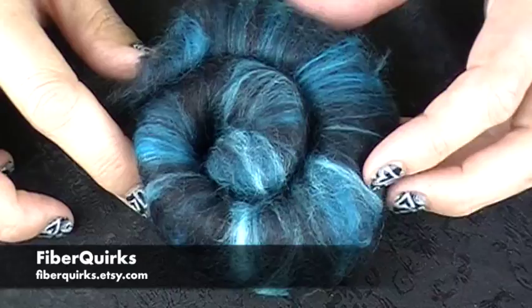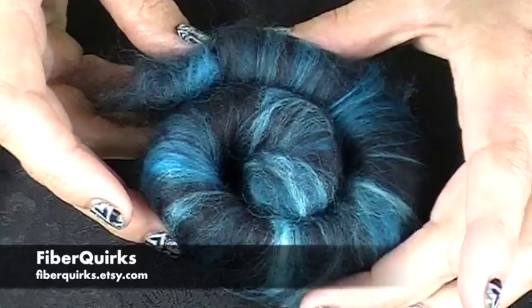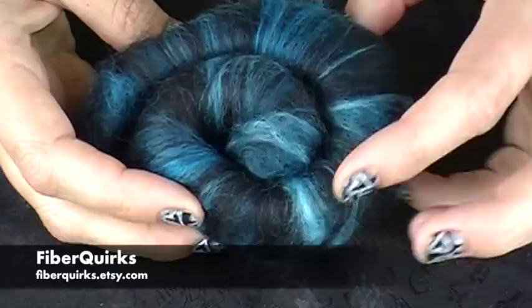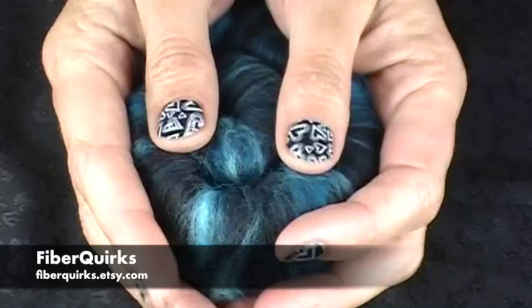Roses. Fiber Quirks sent us these beautiful rolags that are based on her Tarot series bats and punies. So these are BFL and Merino, and she titled this one Death. So this has black, a soft blue, a brighter blue. I think this would spin up into a really fun and super soft yarn. For Death, it's really soft.